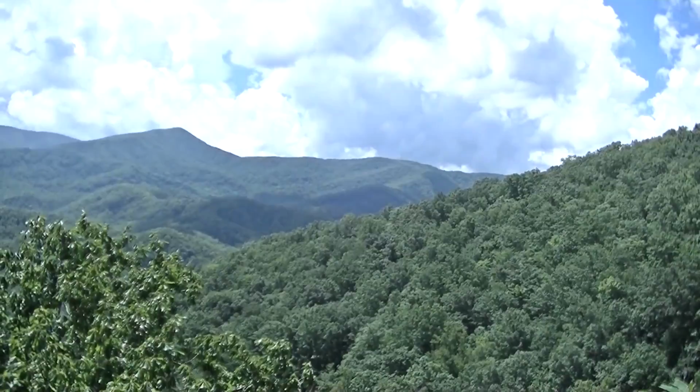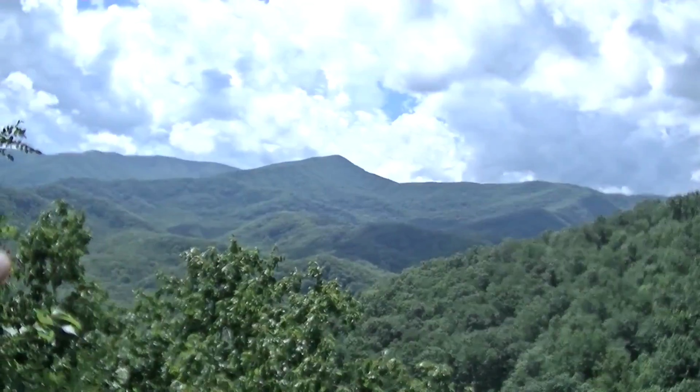You know, it's interesting to think about that most of the United States east of the Mississippi used to look like this, covered with trees at one point in time.